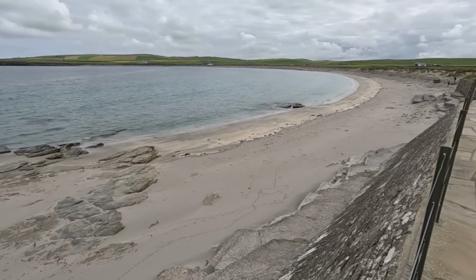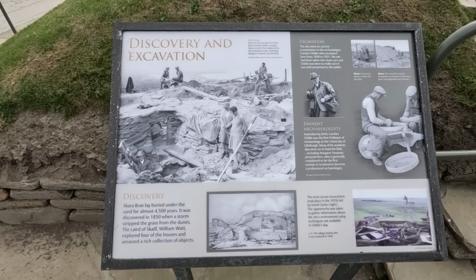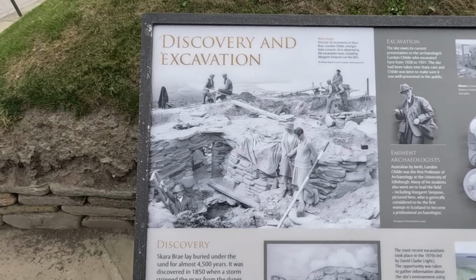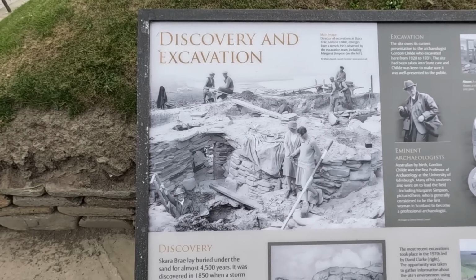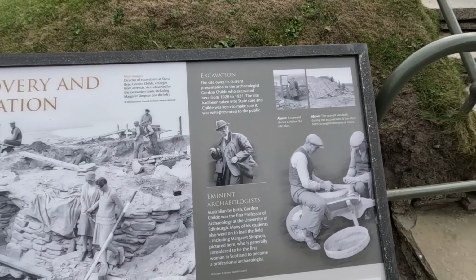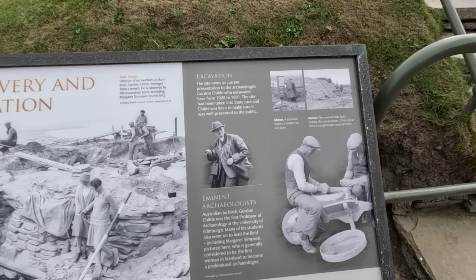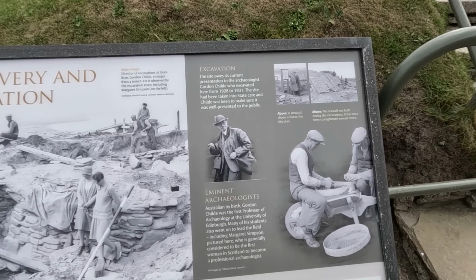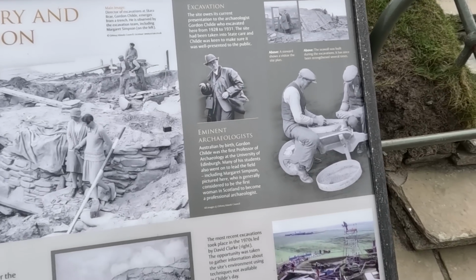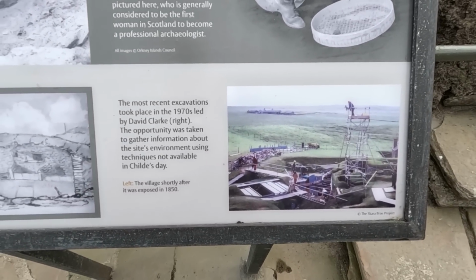A little bit about the discovery and excavation. It lay buried under the sand for almost 4,500 years, and storms stripped the grass from the dunes. The Laird of Skail, William Watt, explored 4 of the houses and amassed a rich collection of objects. The site owes its current presentation to the archaeologist Gordon Chard, who excavated here from 1928 to 1931. It had been taken into state care, and Chard was keen to make sure it was well presented to the public. He was an Australian by birth. The most recent excavations took place in the 70s, led by David Clark.